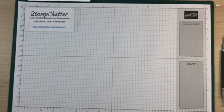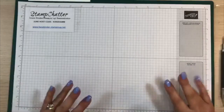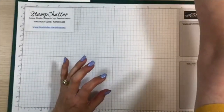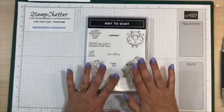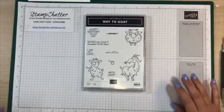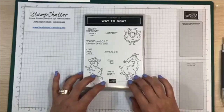All right, so today, well, yesterday actually, I was stamping and having quite a bit of fun. In fact, I'm starting to change my mind on what I like best, Pampered Pets or Way to Goat, and I'm really having a lot of fun with Way to Goat. So I'm going to use this tonight, and I'm going to show you a fun card with Way to Goat. All right, so let's get started.